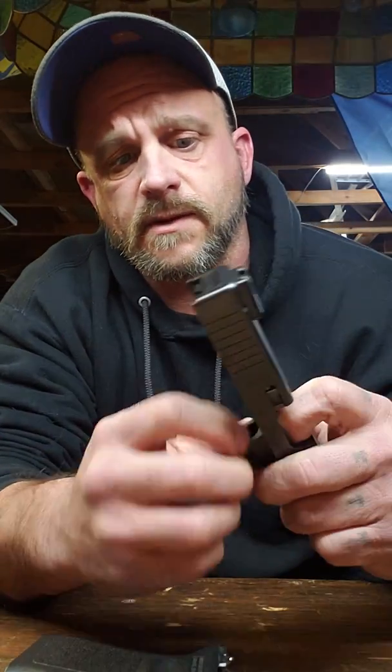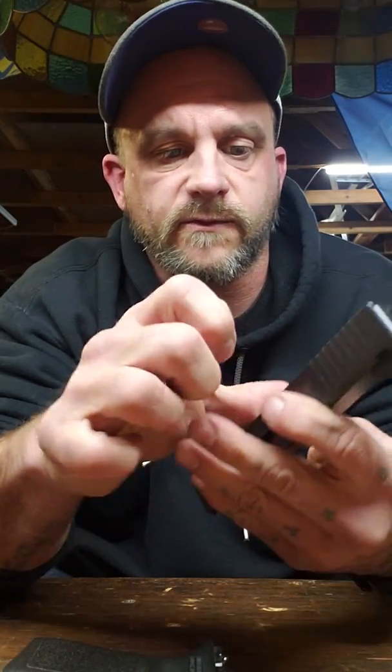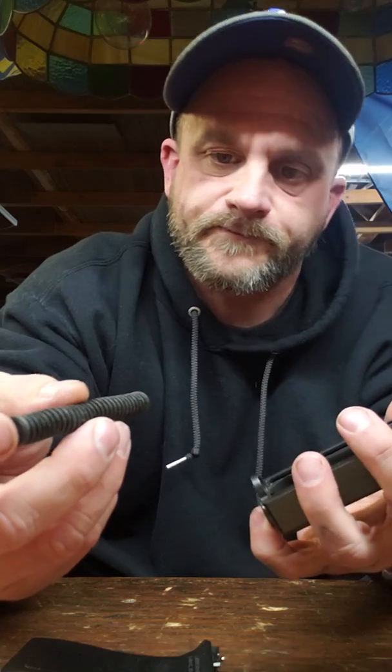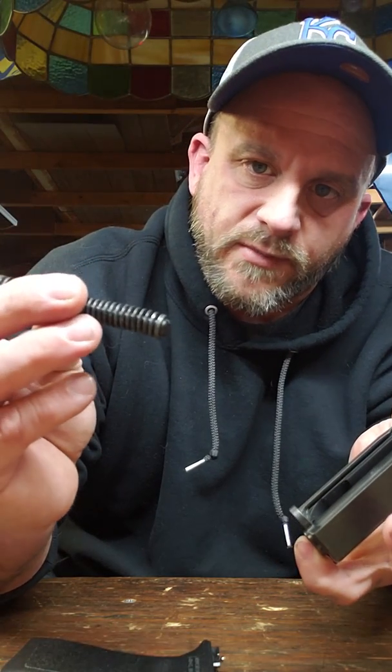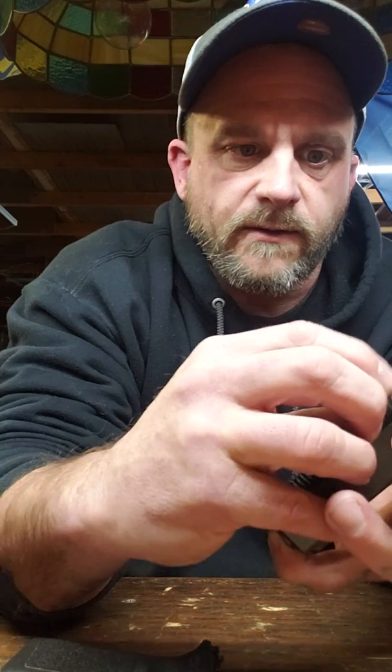Spring comes out fairly easy. Barrel comes out easy, and that's pretty much it. That's field strip. Putting it back together, same thing. Just repeat the process the opposite way. As far as putting the spring back in, common sense should tell you which way it goes in. It's not very hard to figure that out.